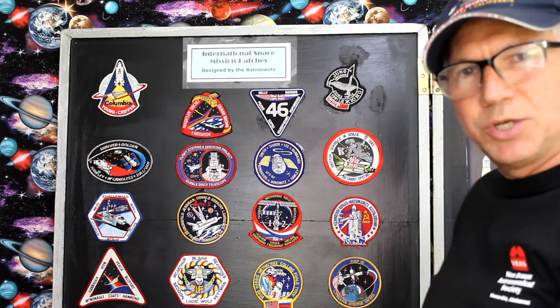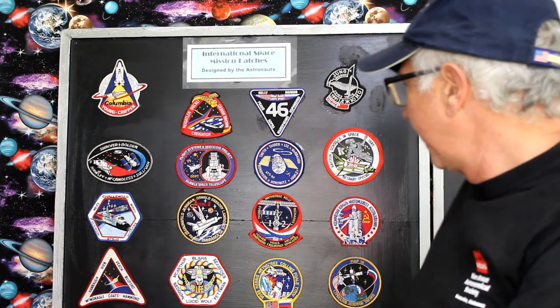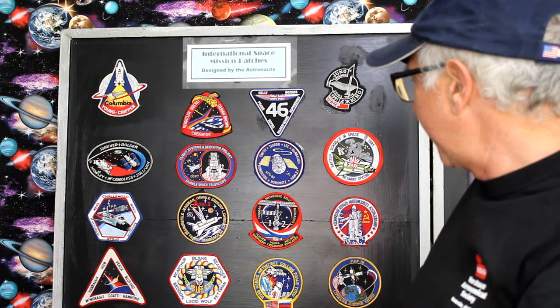So let's give some idea of how to design your own badge. Just to recap the basic rules, you can have any shapes you wish, any colours you wish. You depict your mission somewhere on the badge, and also put your crew names around the edge. Surnames only, there's not enough room for full names. And good luck. Anyway, see how we get on. Thank you.